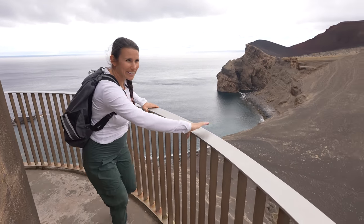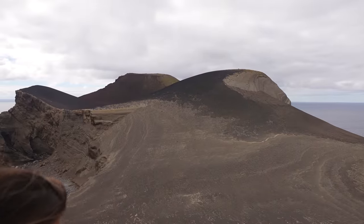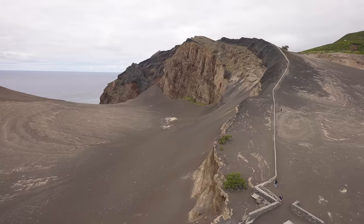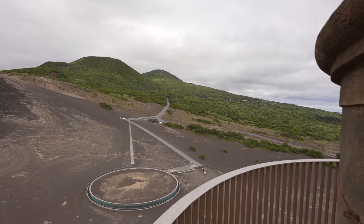Hold on, buddy. You can get a better sense of what's old and what's new here. So those cliffs, old cliffs. That's old news. This hill, new. Yeah, and you can definitely tell because this land is all ashy and black and dusty. And then you look beyond it and that's the actual landscape that's been here for longer.